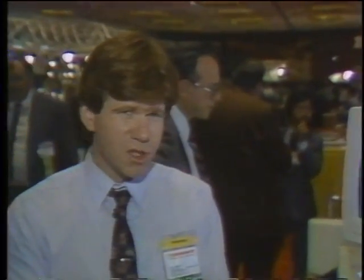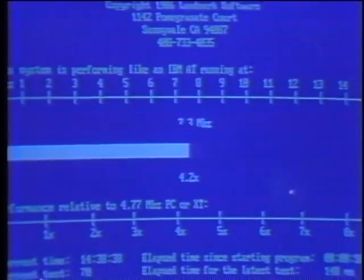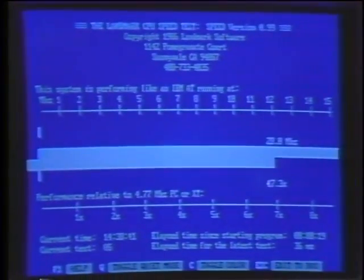Our conversion is a true transformation of the system, because we are replacing the full system board, which is really the heart of the computer. We're not just adding something in and doing an upgrade. This is a total conversion.